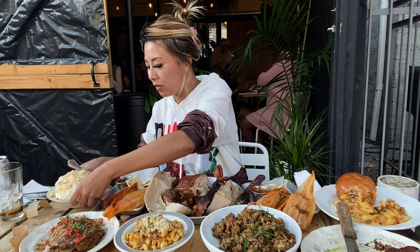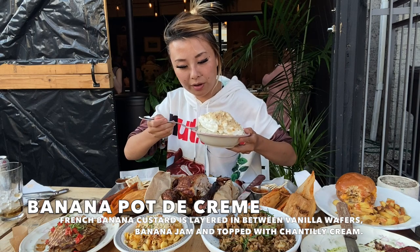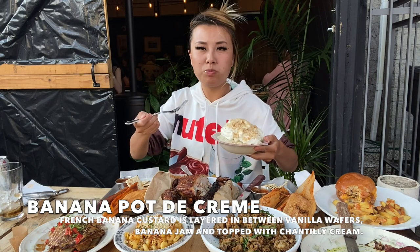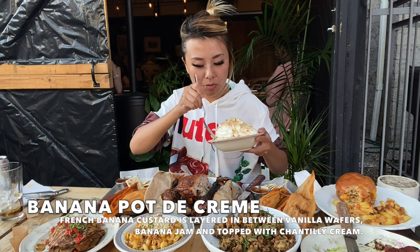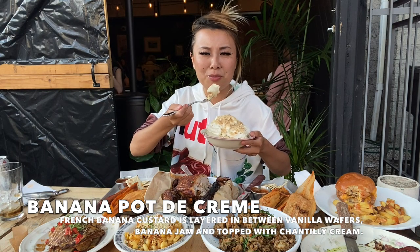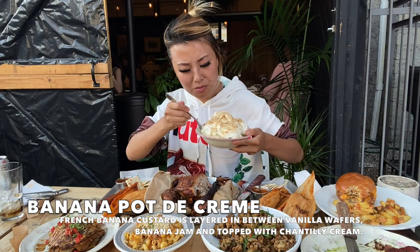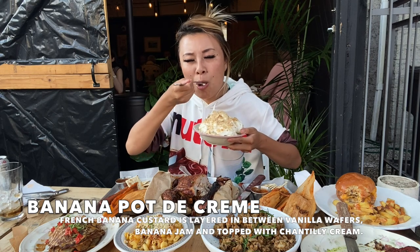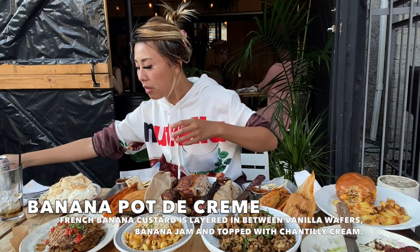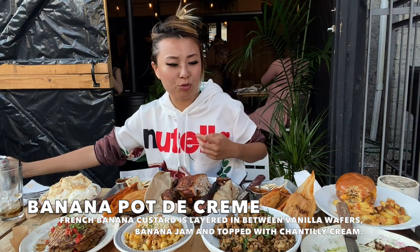Let's try out some desserts. So this is their banana creme, kind of like banana pudding. I mean, you can't hate on banana cream pudding. Mm. That is so good. It's just so plump. Mm. This was definitely super excellent.